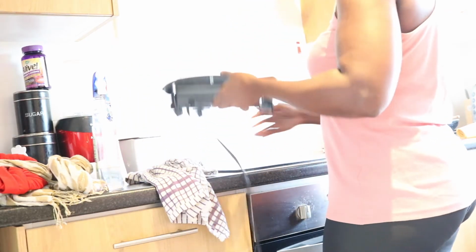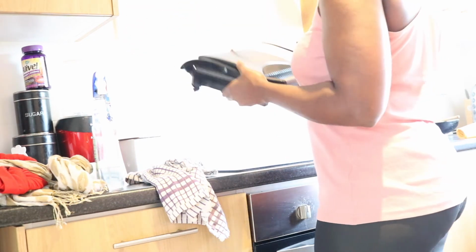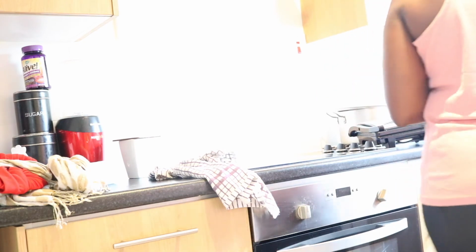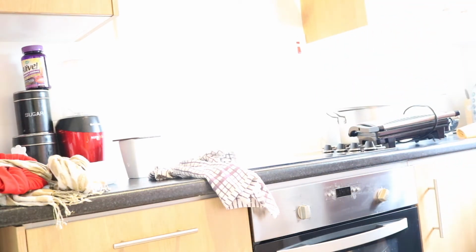Now I'm in the kitchen, so I'm just going to put things away. I'm going to put the pots, the plates, and other things that I've been using. I'm going to put them in the right place and then clean the place.